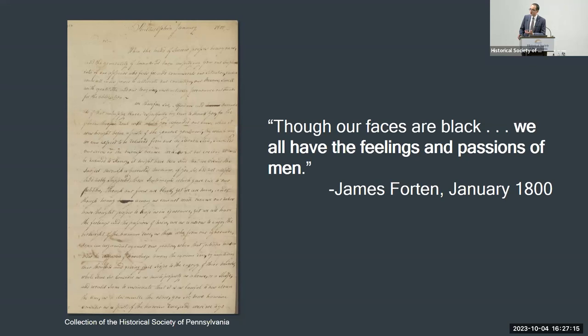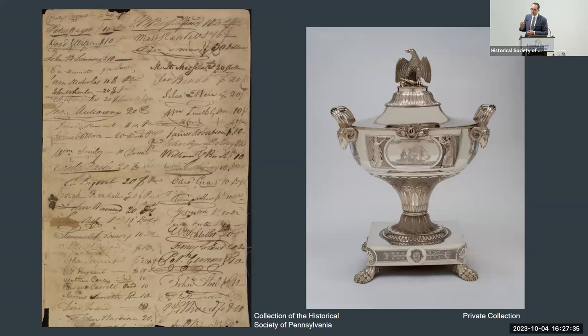I too am a citizen of the United States and should be considered a citizen of this United States, a nation that Forten himself helped to create and fought for and was a prisoner of war for in 1781. James Forten also shared his patriotism and philanthropy throughout his life.